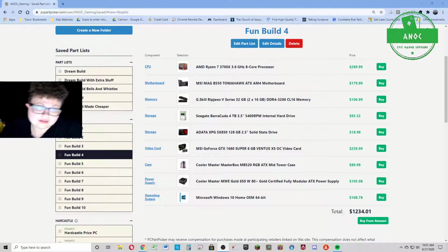$1,234.01, and it's got the same motherboard, same 16 gigs of RAM as the last one, 4 terabyte Barracuda instead of the 8 terabyte, same SSD, the same video card. The case is different, same power supply, and always Windows 10. Let's go over that case.